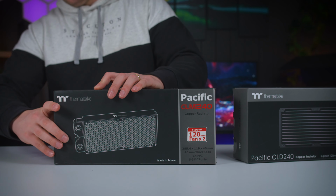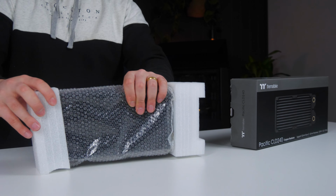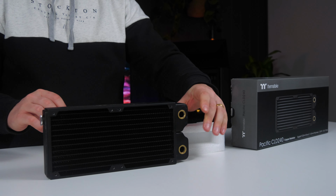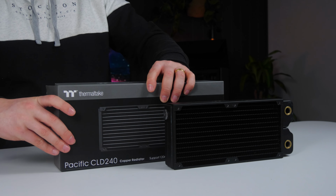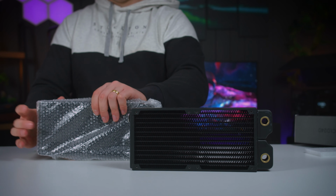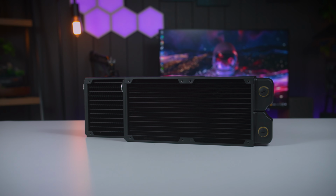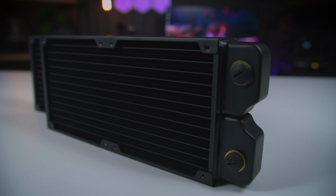I decided to pair the ring quad fans up with two Thermaltake Pacific CLD 240 radiators. The great thing about these is the FPI, or fins per inch. You are effectively getting more cooling surface area in the footprint of a regular 240mm radiator. You just need to make sure the fans have enough static pressure to be able to push the air through such a small thin gap.